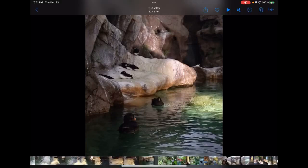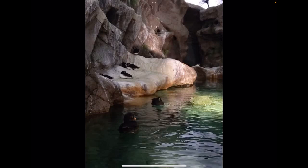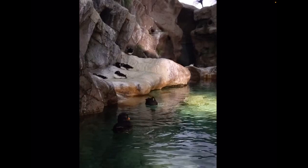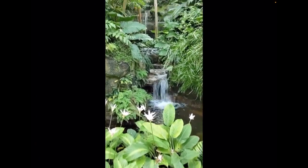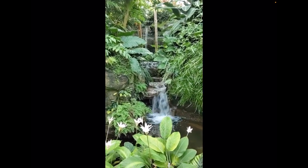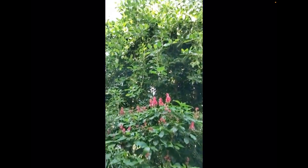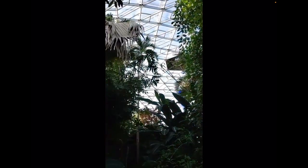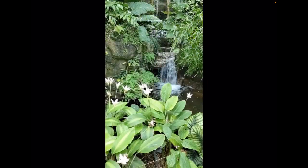But yeah, I believe that was it for the zoo. We've got some botanical gardens next. So we saw fauna, and now we're gonna see flora. Not a lot of it, but some flora. So this was probably my favorite part of the botanical gardens. It was this giant dome, very humid in there. It was a nice break from the cold air, but it was very humid, and it's filled with tropical plants, Amazon plants.